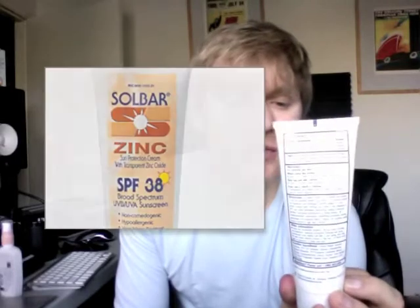Another one. So this is what I got at the Derm Store, and they have the full lineup. This is great. It came quick. I think shipping was free in this case. I got this one at the pharmacy. This is a Solbar Zinc. That's zinc based, but it also has two chemical components in there, homosalate and octinoxate, which are safer than the heavy hitters like avobenzone and so forth that you would find in a regular sunscreen, such as Aveeno. And this one is SPF 38.